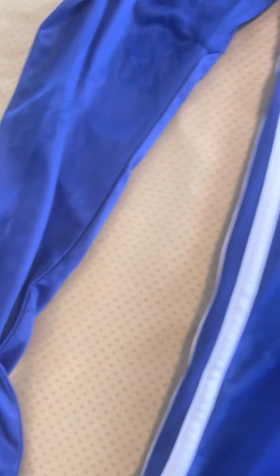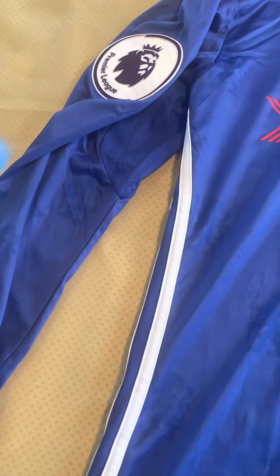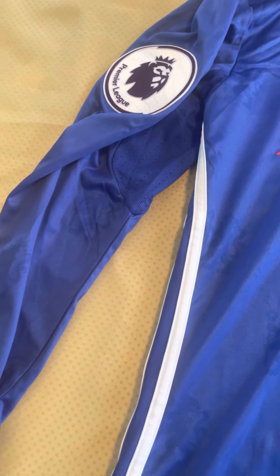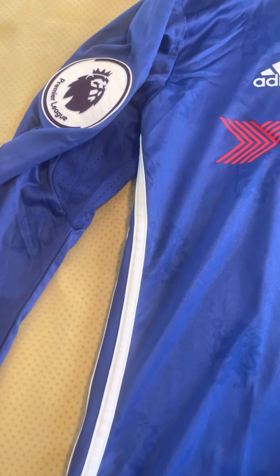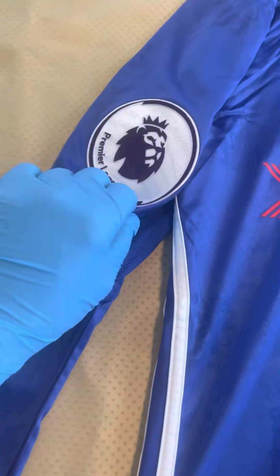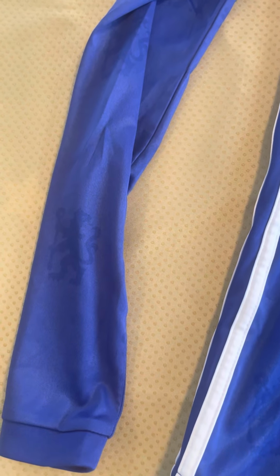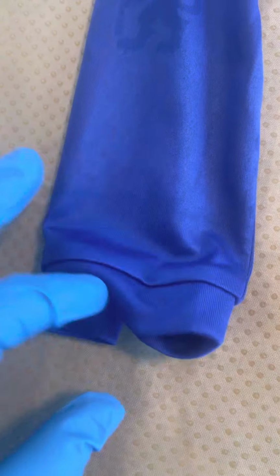And the design keeps on going on the sleeve. Most times, whatever you see on the front doesn't transcend or follow up on the sleeves. They have the sleeves just plain. I'm not a huge fan of that. I want the design to follow through all over the jersey, and they did this with this jersey here, so respect for that. Beautiful little cuffs here.